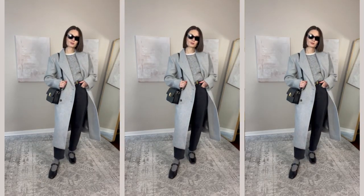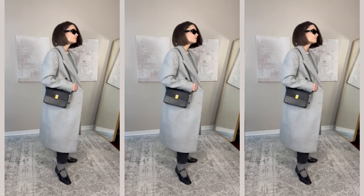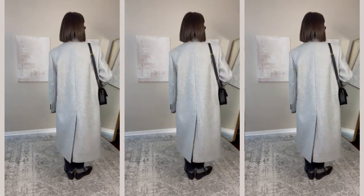And the last tip is to swap out your boots for some loafers or Mary Janes with socks. Now, this is definitely something that I'm not going to be doing in the next, I want to say, couple of weeks. Maybe in a month's time. I still have to stick to my boots for now. But if you live somewhere where it is slightly warmer, then it's a great way to update your winter outfits to make them feel like spring is in the air.